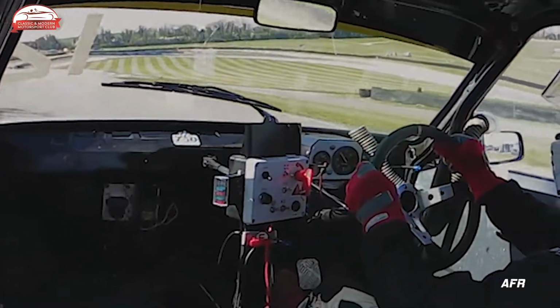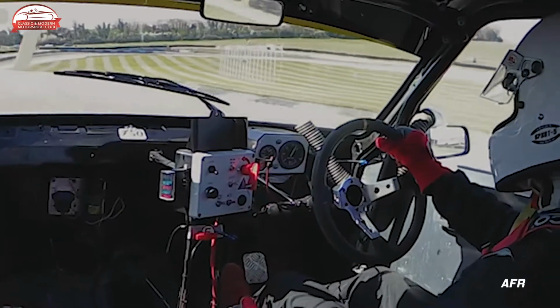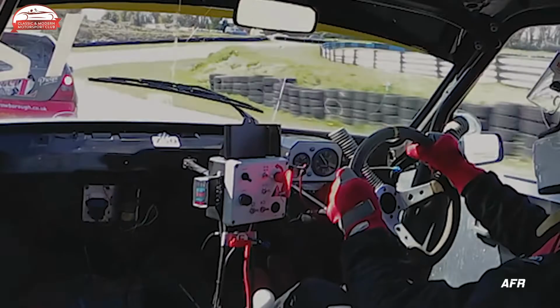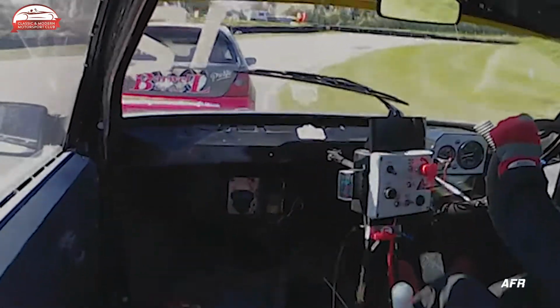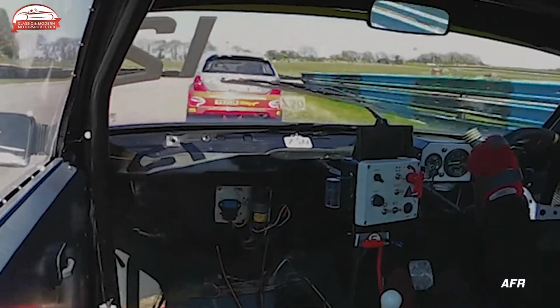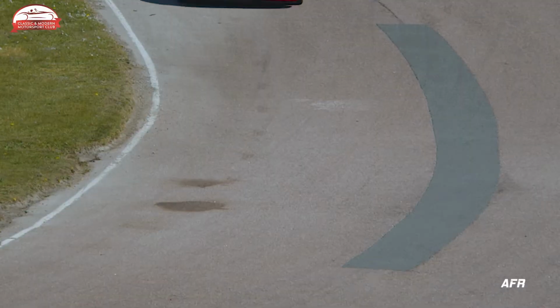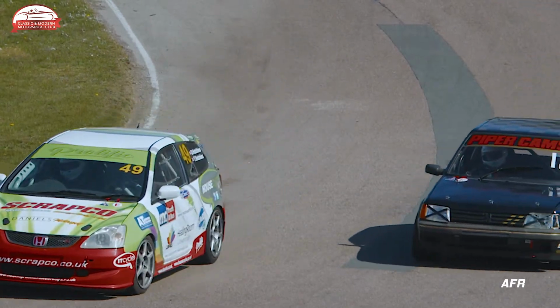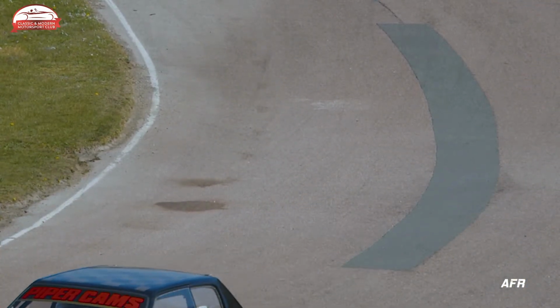The flag drops, we're racing, and it's Dave Hutchins who gets the launch off the line. He leads the Peugeot 205 of Warren Johnson into Chesson's Drift for the first time of asking. Sadly, the second race took place without Dan Fisher after substantial damage in the first race of the day, but we were treated to another fantastic battle between Honda and Peugeot for the lead of this race.